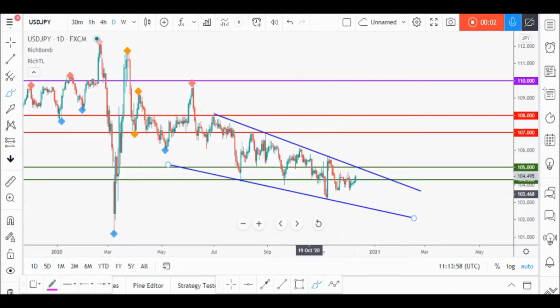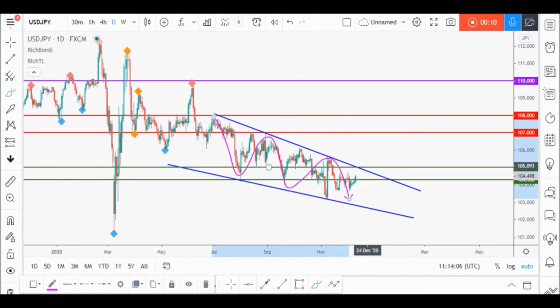On USDJPY daily time frame, price is overall bearish, making lower lows and lower highs, trading inside these two blue trend lines, forming a channel. And price is currently approaching our upper blue trend line. That's why we'll be looking for trend following sell setups on lower time frames, since this blue trend line is acting as a non-horizontal resistance.